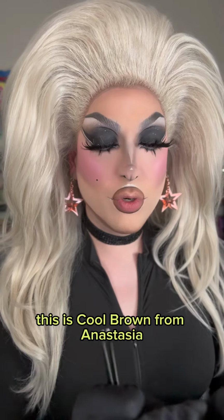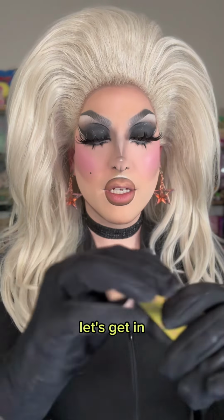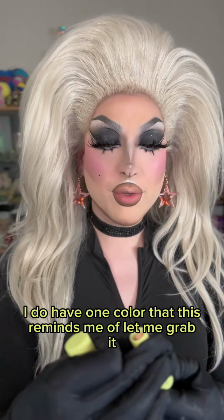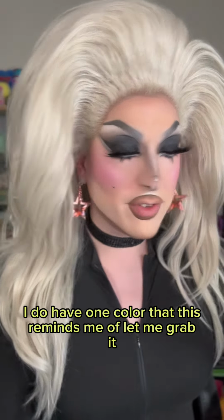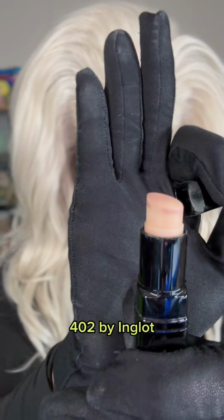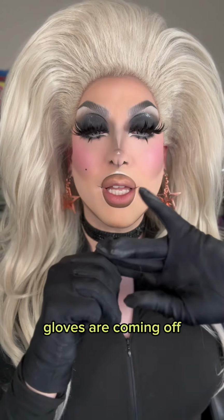This is Cool Brown from Anastasia. Let's get in. This packaging is very brat, don't you think? I do have one color that this reminds me of. Let me grab it. 402 by Inglot. Gloves are coming off. Ooh, that's Inglot.